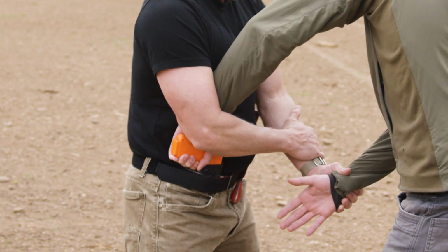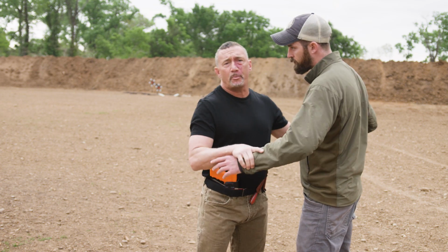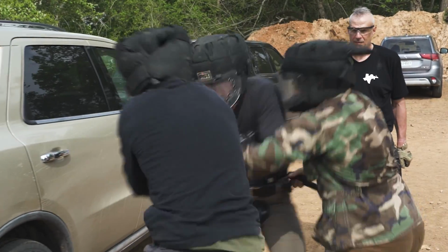Okay, we're going to talk about retaining your weapon in the clinch. More than likely, if you have a weapons retention problem, it's not going to be out here. It's probably going to be at some point of attachment where we have this mad tangle of limbs, striking. That's usually where the gun grab happens.